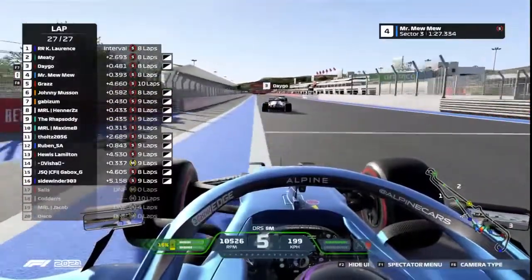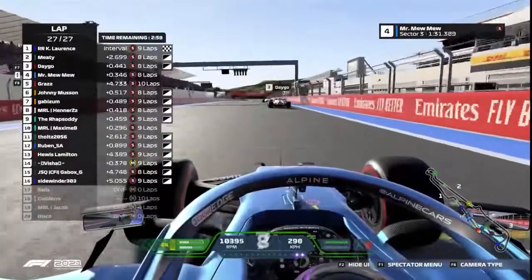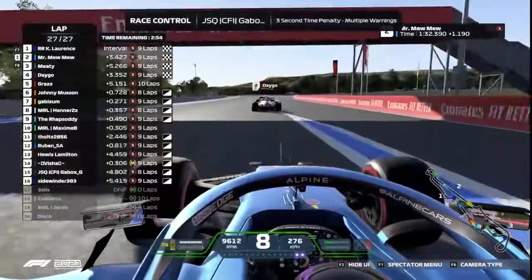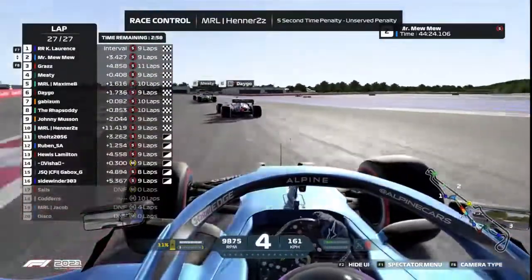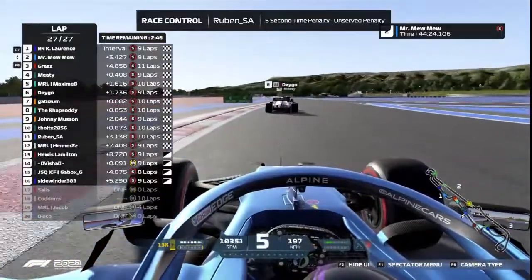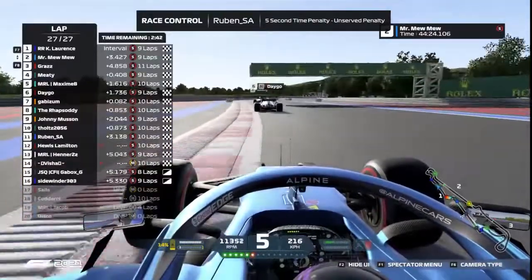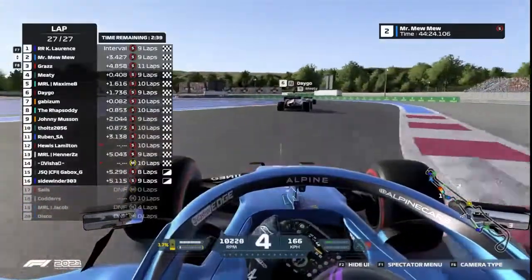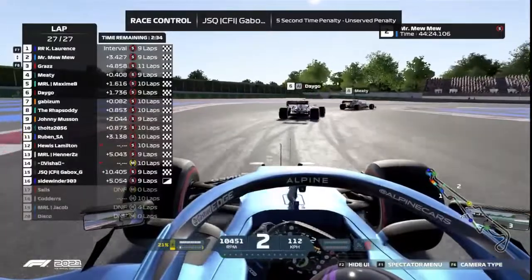And across the line, it's Cody Lawrence to win the French Grand Prix from last. Meaty, P2 on track, but it's Mew Mew who's P2 at the end. And Graz picks up P3. Maxime falls to P5. Dago 6th. Gabism 7th. Rhapsody P8. Babatunde, Johnny Musson P9. Holtzman rounds out the point scoring positions.